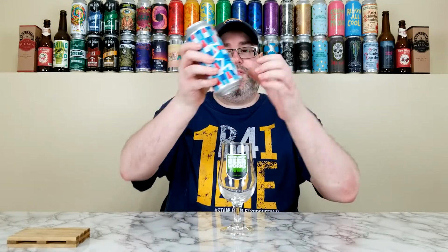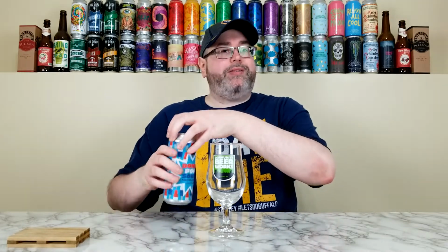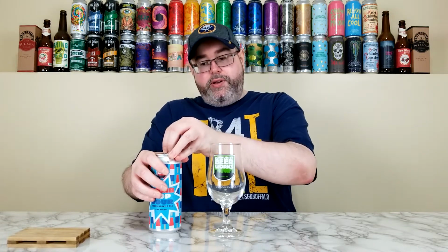Anyway, I saw this one and I was like, you know what? That sounds pretty good. I loved Bomb Pops as a kid. Love the label on this. It has the Bomb Pop popsicles on there, the red, white, and blue. Typically they're with cherry, lime, and blue raspberry. They just say cherry, lime, and raspberry, so I don't know if they're using actual raspberries or like blue raspberry flavoring. But I was curious about this one, and what made it interesting to me is they called it an American Wild Ale. Most of these are kettle soured, so is this actually an American Wild Ale, like a true proper sour, or is it just a kettle sour? I don't know. Anyway, doesn't matter.